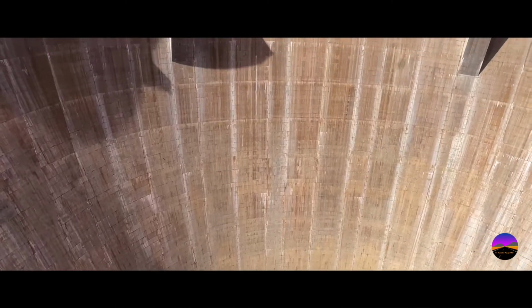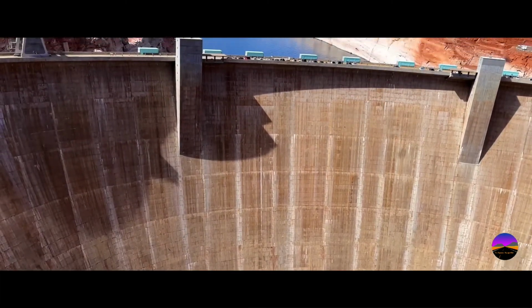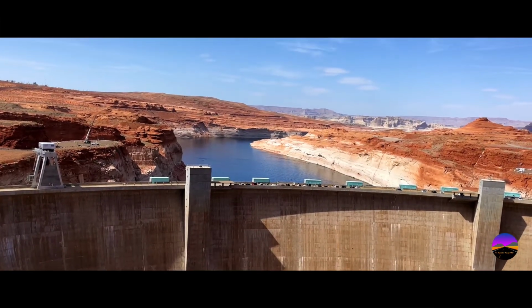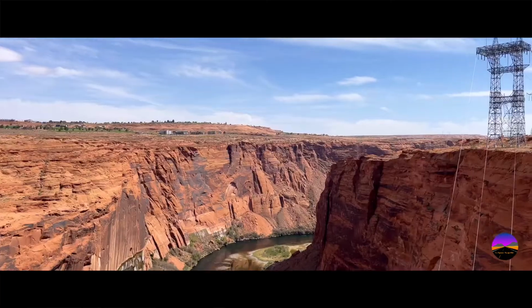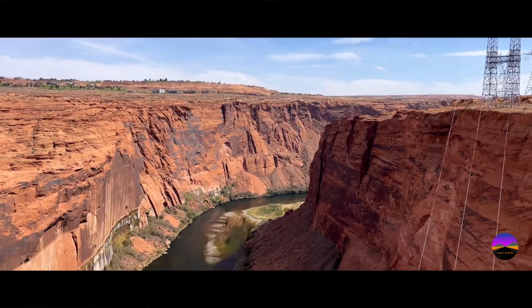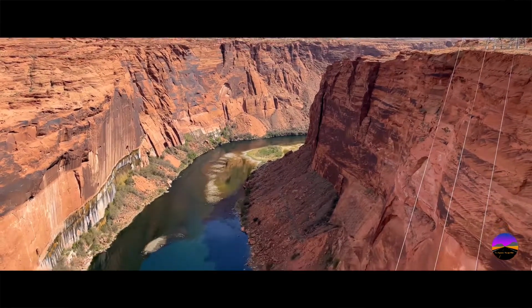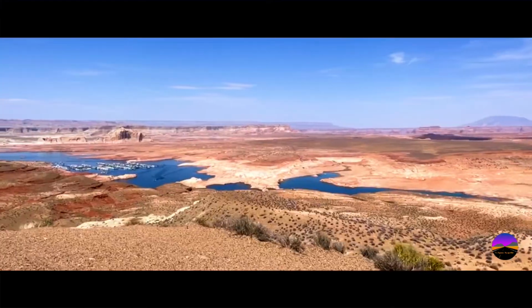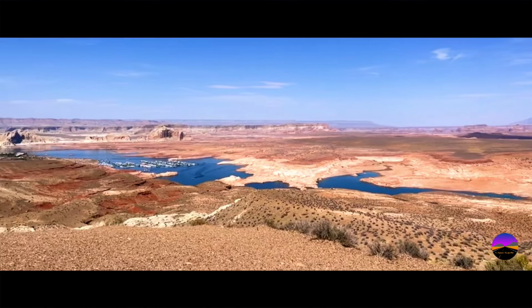I also stopped to check out the Glen Canyon Dam, which forms Lake Powell. Like Lake Mead, you can see how low the water level is today as compared to years in the past. Here's some more views of Lake Powell.